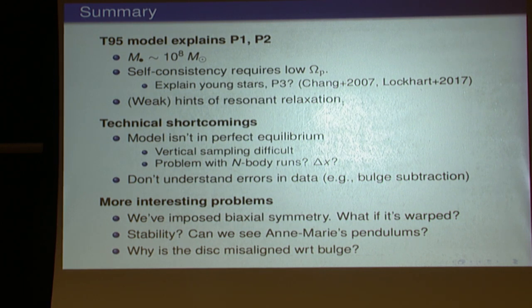And another question we haven't addressed, apart from the fact of how did this form, is why is the disk misaligned with respect to the bulge? So we've put this in complete isolation. We've ignored the fact that it's embedded in a bulge, which seems to be triaxial. And what effect does that have? We haven't done that. Okay, so thank you.